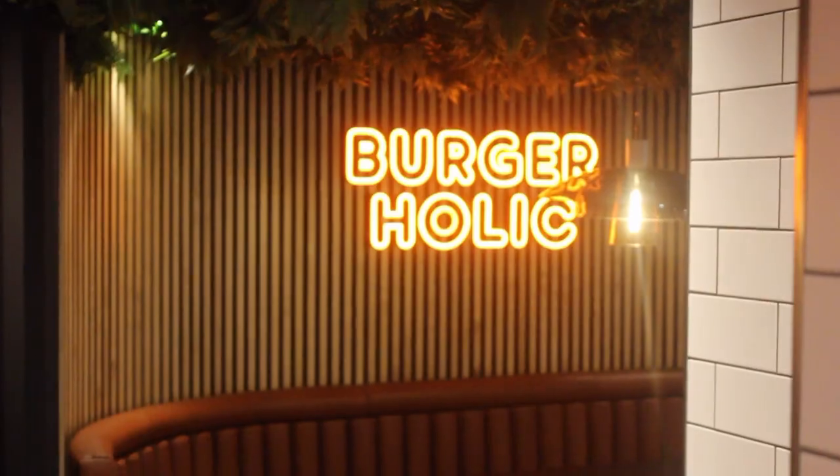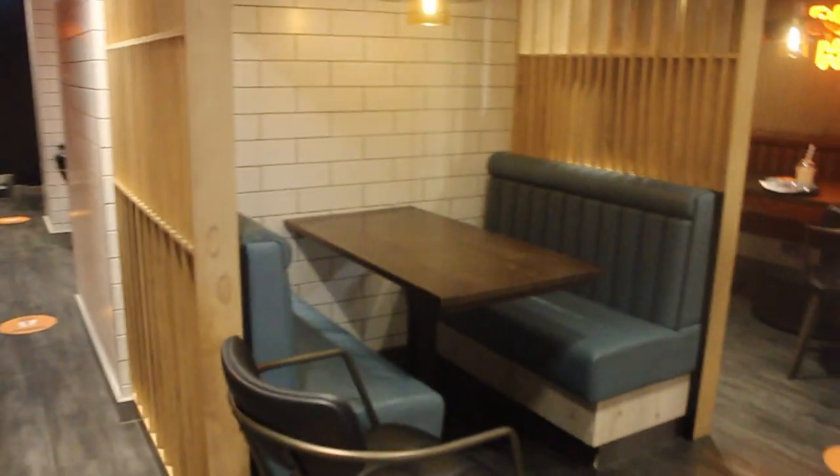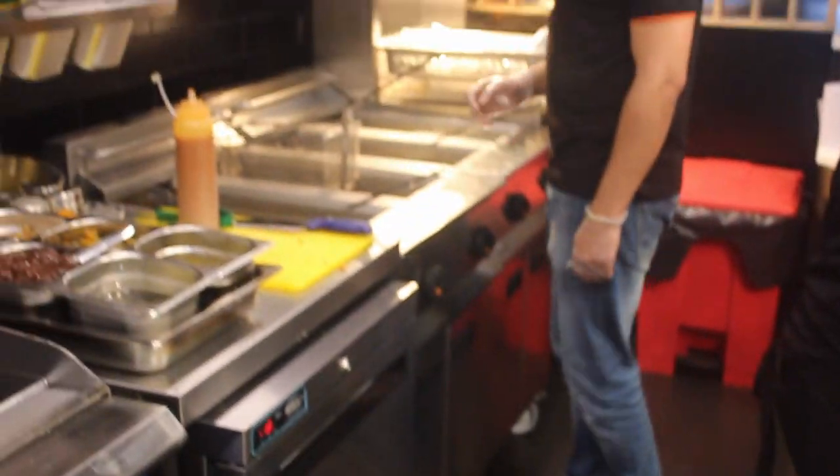I think it's amazing what they've done with the place. Strong orange, strong neon lights, and a strong brand concept. And when we came, it was very clean. All the tables were clean. There wasn't much mess on the floor. Even looking in the kitchen, here we go now.